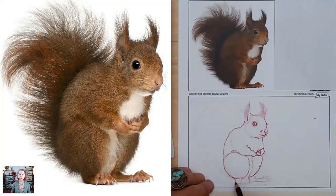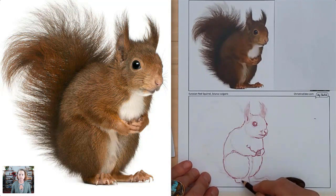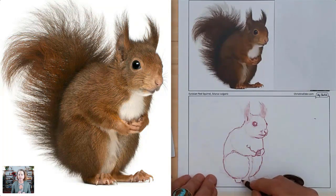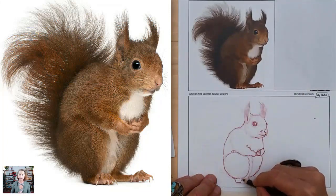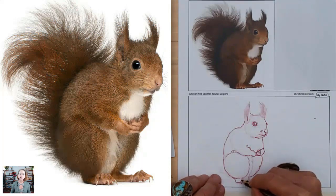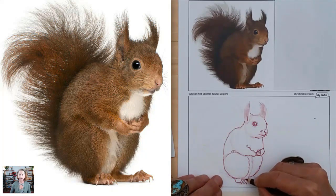Okay, now I'm going to go down to the feet. I didn't give you a close-up of the feet because I don't want you to get too lost in the weeds, because again, we're not trying to make a biological illustration. We're going to pretend that we're seeing what we would see in the field, so we're not going to be counting all the toes and drawing them exactly like we would in a photograph. So don't worry if you can't see something well. Just stay light and loose and sort of symbolic.